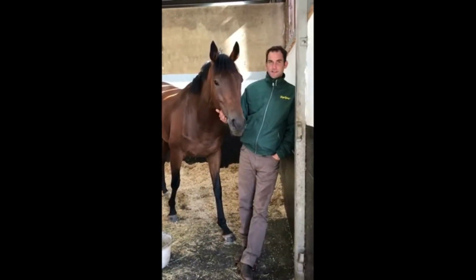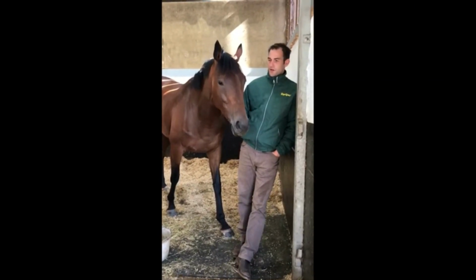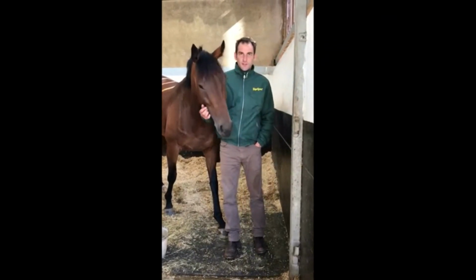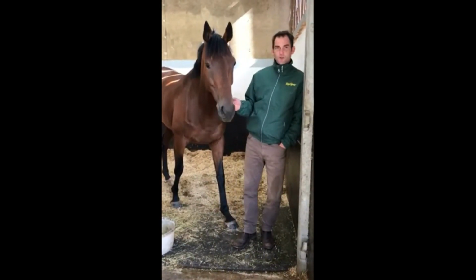I think she's fairly talented. Her work's always been very good. She might have a spin on the flat just to get her sharpened up, ready to go hurdling, but otherwise she'll be aimed at a nice mares' maiden early on in the season. Her work's been really good this year again. She's very happy, and I'm looking forward to getting started with her as well.